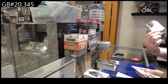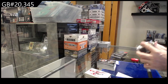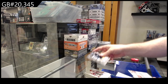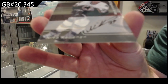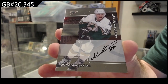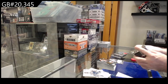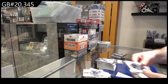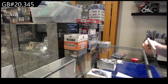I think there should be a mem in this too, if I remember correctly. So that should be exciting. I think we got another auto, which is a Nico Kapanen for Dallas. Nico Kapanen. Dallas. Can't remember, how odd. We ordered three autos in this. I thought it was like one or two autos plus the mem. But I guess we'll find out.